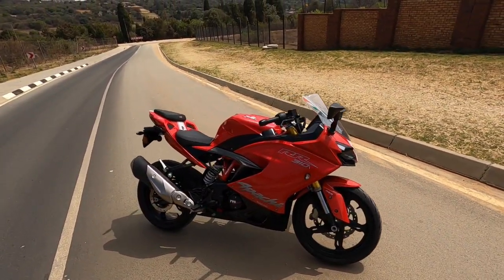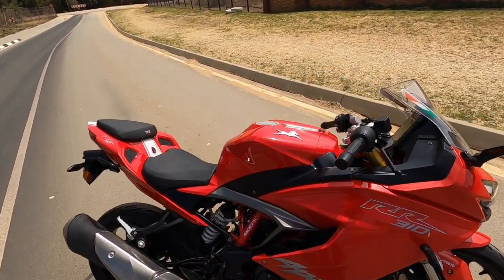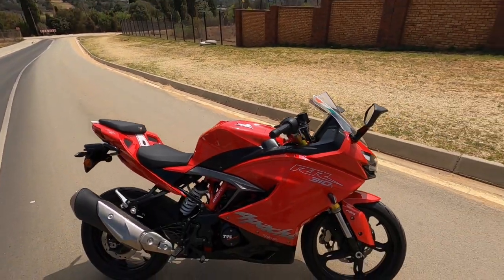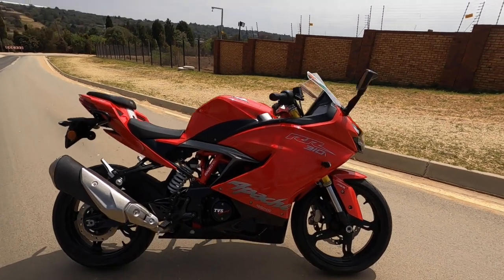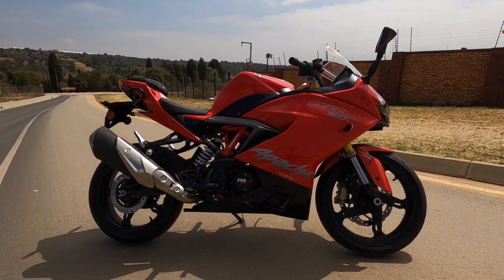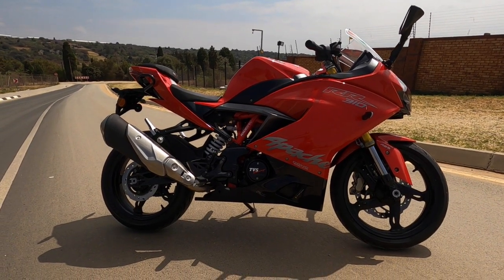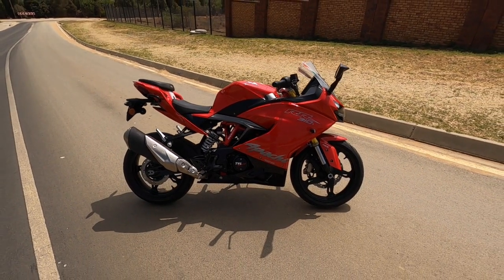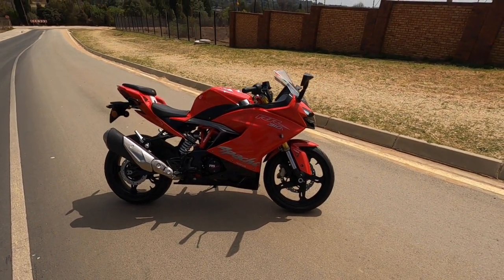And more about this company, TVS. Now, TVS is a company based in India. It's the TVS Motor Group, and interestingly enough, this is the third largest motorcycle manufacturer in India and the fifth largest motorcycle manufacturer in the world. Now, they have subsidiaries all over as well.